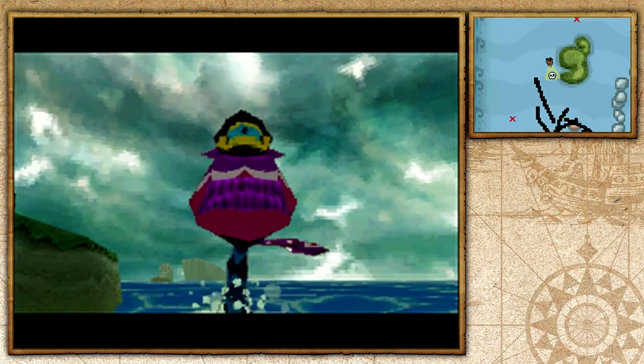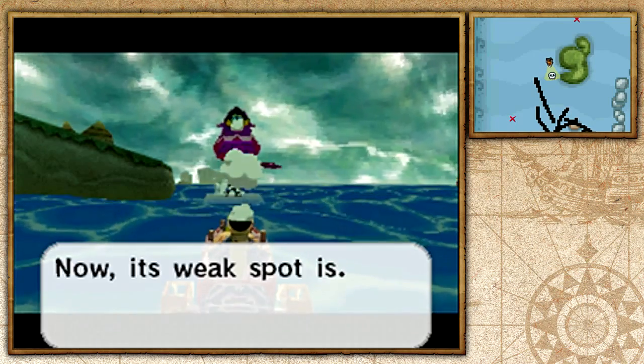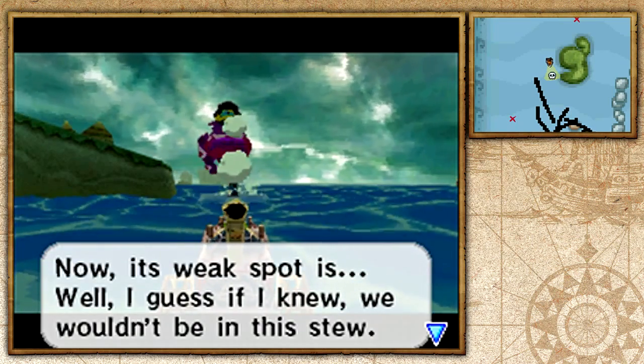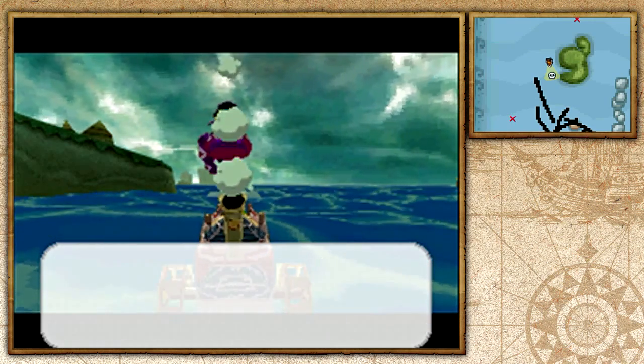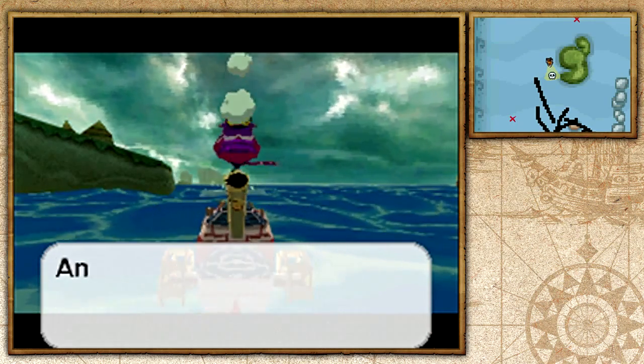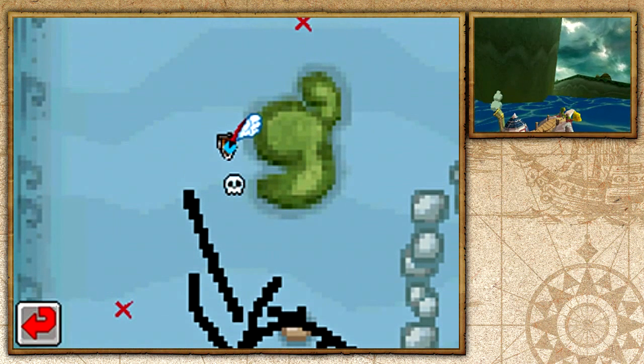Yeah, what is it? That nasty thing is between us and the island, kid. Now, its weak spot is, well, if you knew, wouldn't it be a stew, blah, blah, blah. Let's be honest, it's pretty obvious what the weak spot is. It's its eye, because that's how all Zelda enemies are.